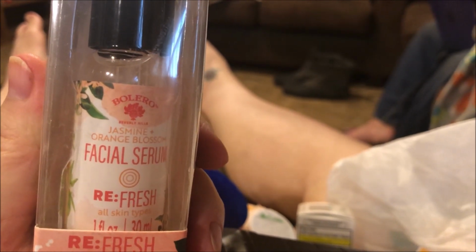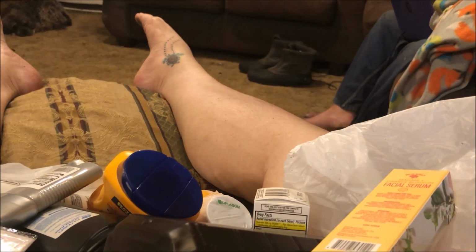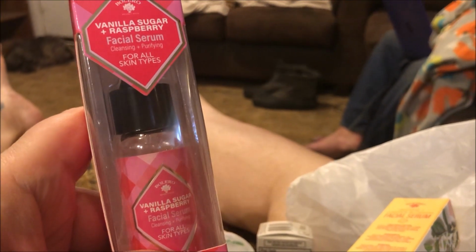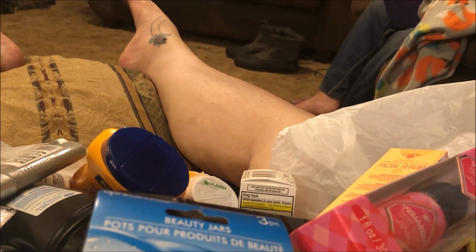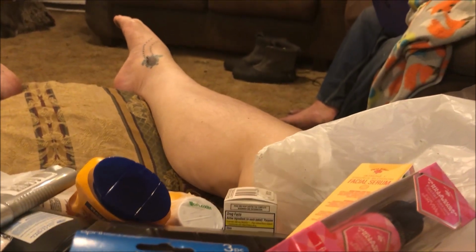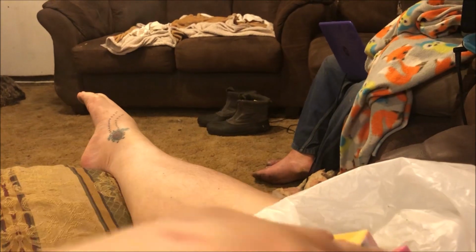The Jasmine and Orange Blossom Facial Serum. The Vanilla Sugar and Raspberry Facial Serum. I got these three beauty jars. They come with a little spatula. I thought those would be cool to depot things into. I got this Jade Facial Roller. I don't think you can beat that for a dollar.